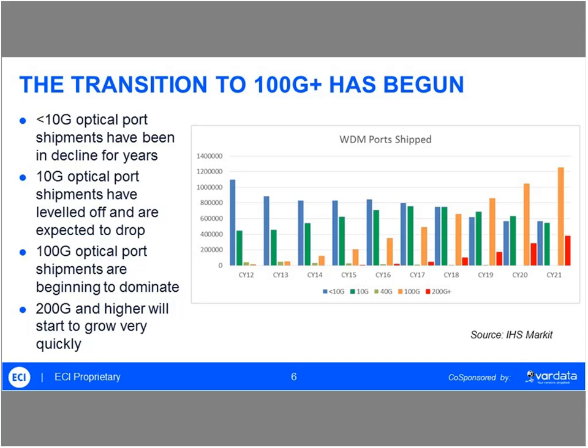That orange line there is 100 gig. It's coming on very, very fast, and those ports are going to dominate within a year or two. That's impressive. And then when you start looking at the red line, 200 gig, it's coming up even faster than 100 gig did. 200 gig and beyond is growing very, very quickly. So this transition has already started in 2016, 2017, will be big in 2018, and then just continue to grow through the next few years.